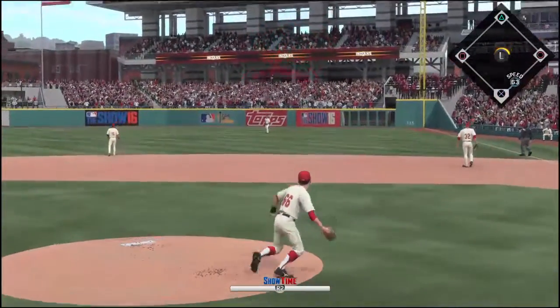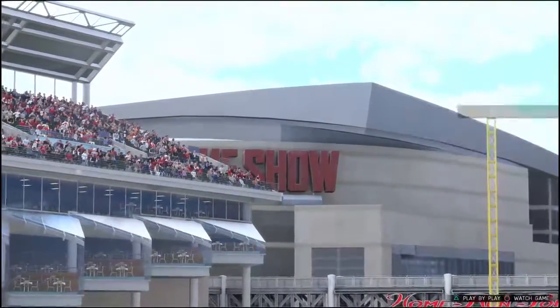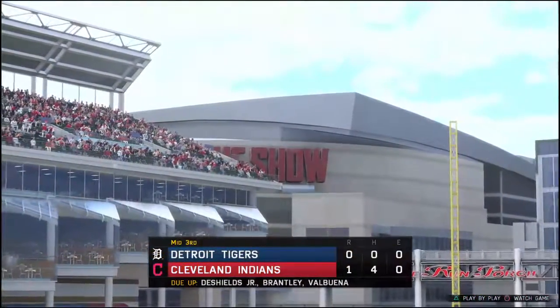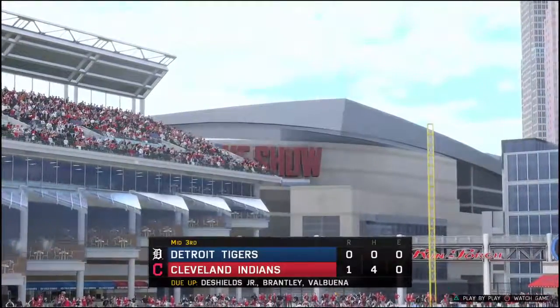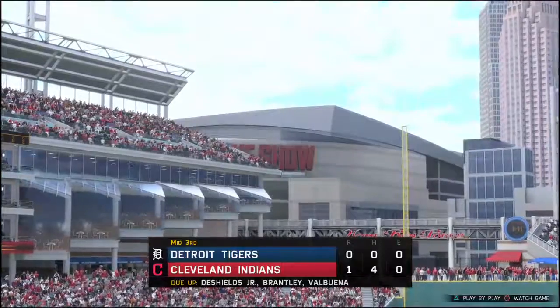Slapped hard the opposite way. Fair ball. Chisenhall will make the catch, and the side is retired. Make it 9 straight here to start the ball game. We'll head now to the home half of inning number 3. The Indians on top, 1-0.